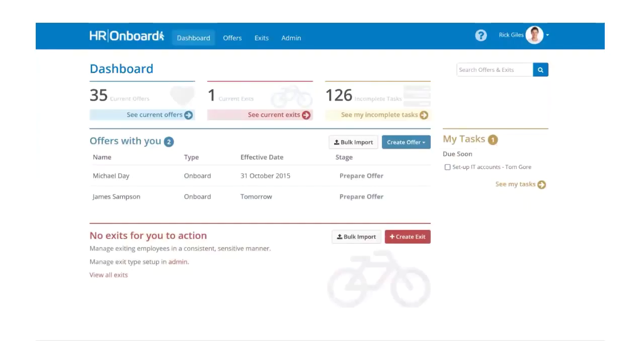Let's go back there for a moment. If you don't have offboarding, for example, you won't see the exits section and you won't see the exit stats. If you don't have tasks configured, then this task section here and the task stats will also not show up. So these features do depend on what you've got configured. So yeah, we're not forcing tasks on anybody. It is a voluntary thing to do.